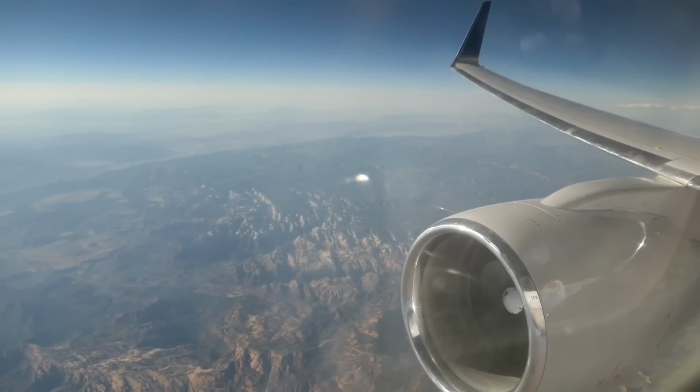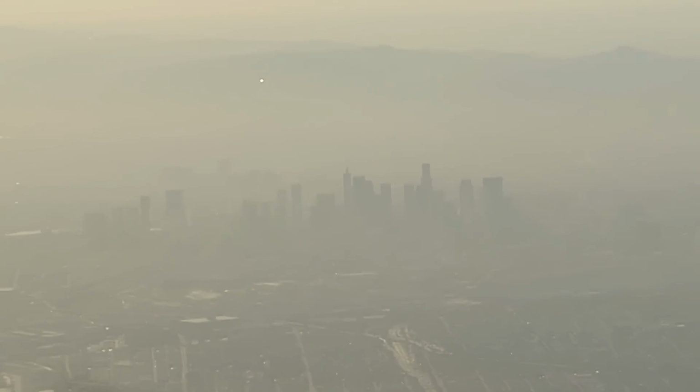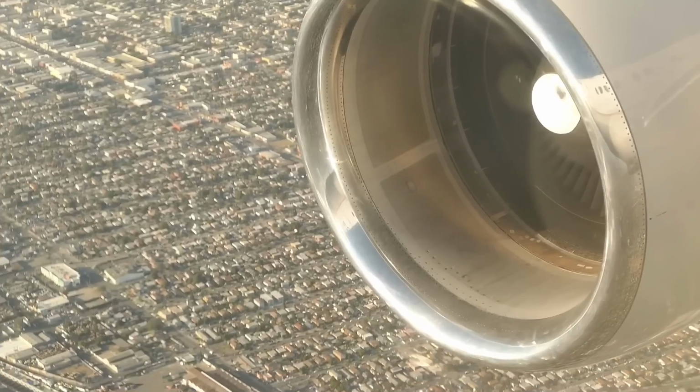To be honest, the main highlight of this flight has been the scenery. Perfect day for flying, and the approach into Los Angeles is reassuringly spectacular.